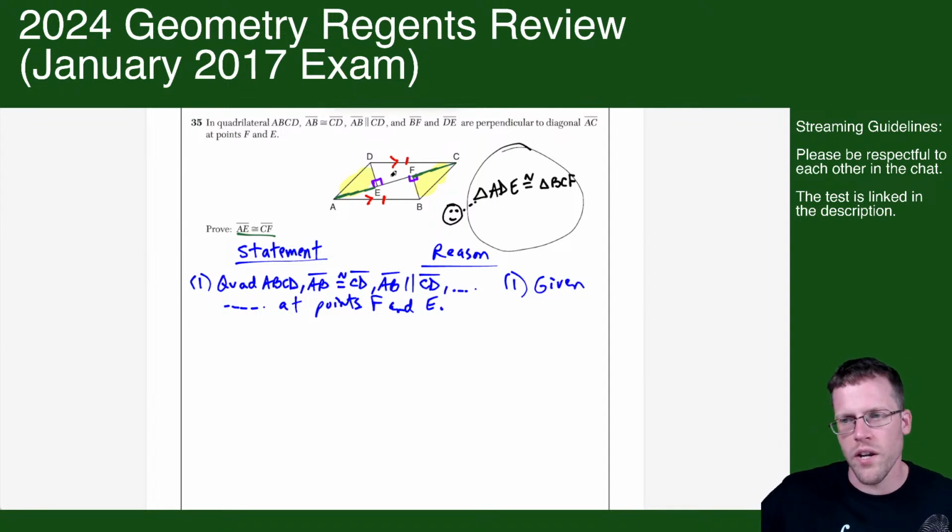Yeah, I was going to say there's a way to show it by showing these two triangles are the same, but then you have to use the subtraction postulate. So that's up to you, what you think is easier. I'll go this route because I feel like they might want you to prove you have a parallelogram.